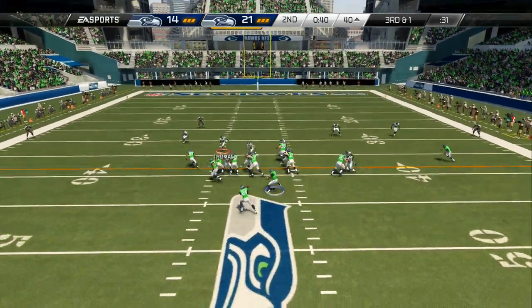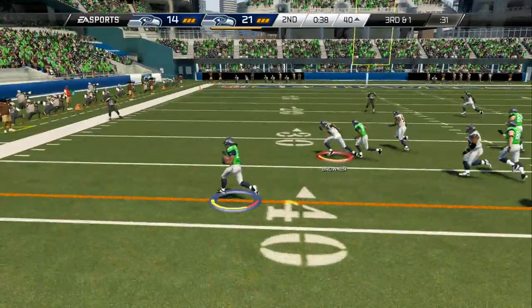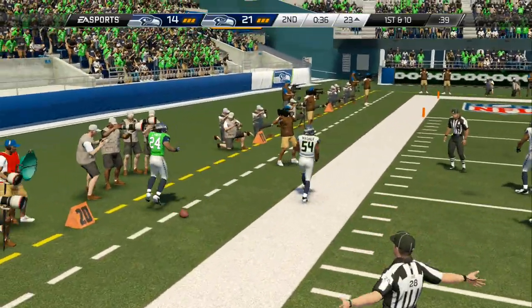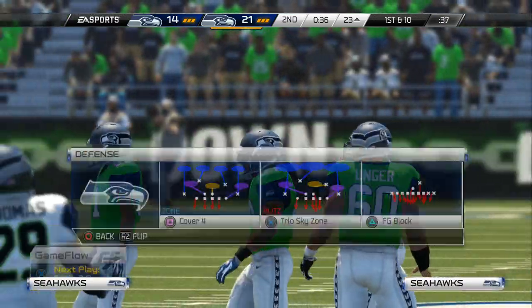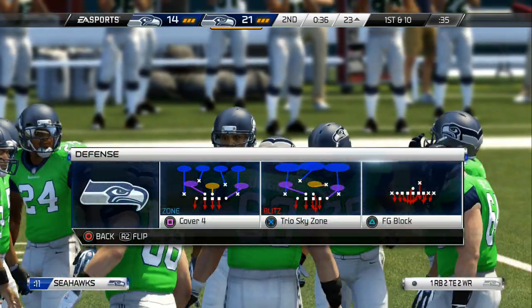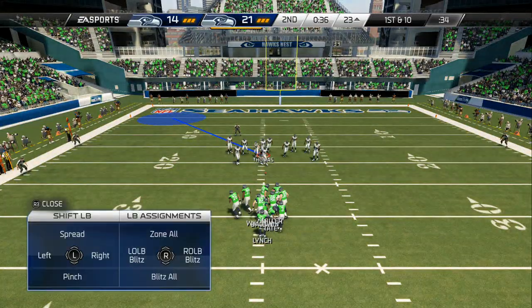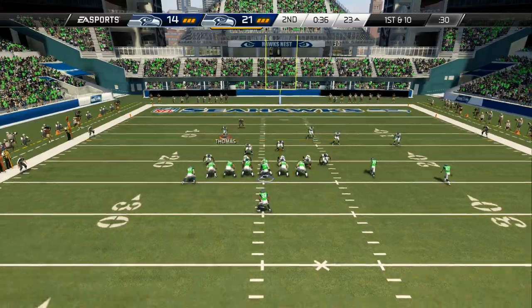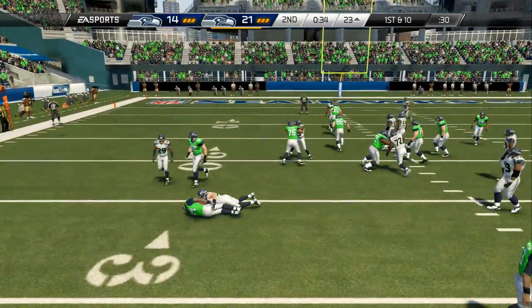Lynch is lined up directly behind the quarterback here. He gets the toss, got the first, and he's got some space. And he's out of bounds. You know, when the linebackers see that the offensive formation is shifted to one side, as a linebacker, you've got to play to that strong side and try to get up there and stop the run. New set of downs now after picking up the first on the ground.